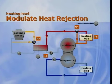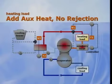Our next operating mode has a heating load, and the heat recovered from the chiller can satisfy the entire heating load. Since there's a heating load, hot water is allowed to flow to that load. The tower and V2 operate to maintain temperature T2. Finally, at some point, the heat rejected from the chiller's condenser can no longer satisfy the heating load. At this point, the water flow through the cooling tower is shut off, and auxiliary heat is added as necessary.